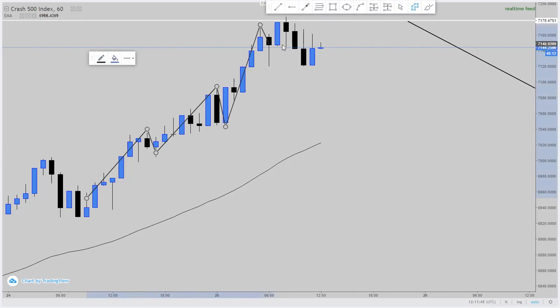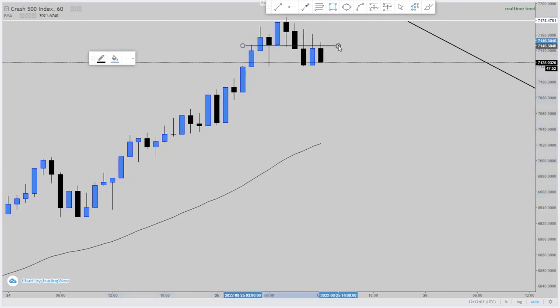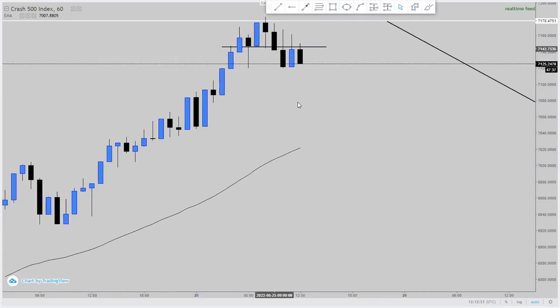This level here, this higher low, higher high, broke the higher low. Can you see it? Broken, broke, retested. That is a good confirmation, exactly as we're talking. So yeah, it's a good confirmation.